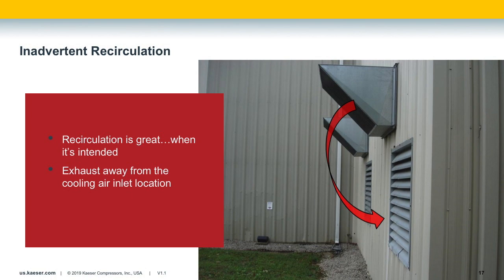Recirculation is excellent when it's working as intended. However, there are times when compressed air equipment accidentally recirculates cooling air. Typically, this is when the cooling airflow pattern is poorly thought out, or when systems evolve over time and equipment is added bit by bit over the course of many years.